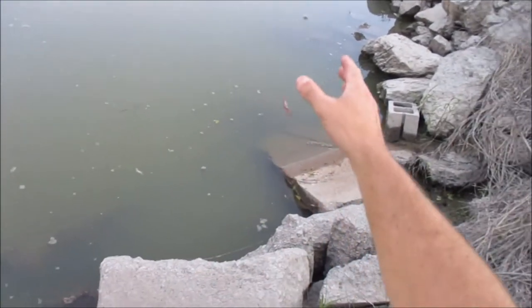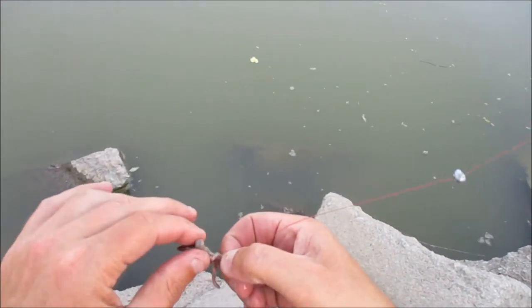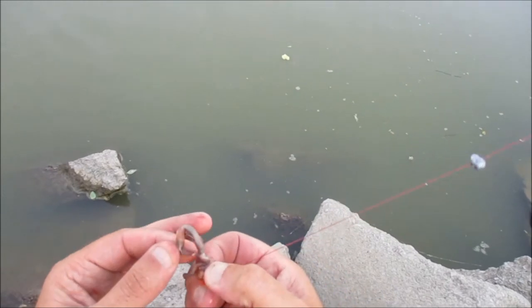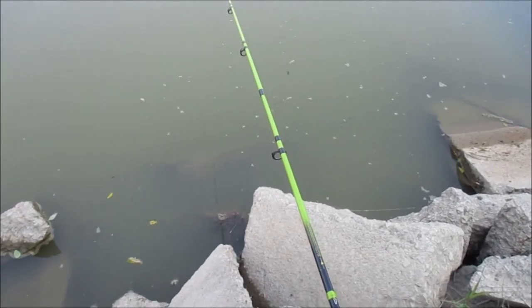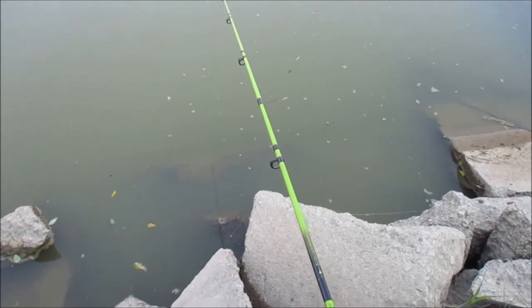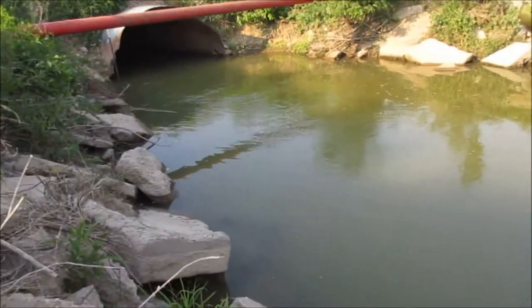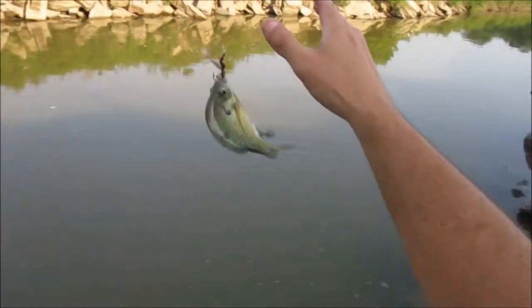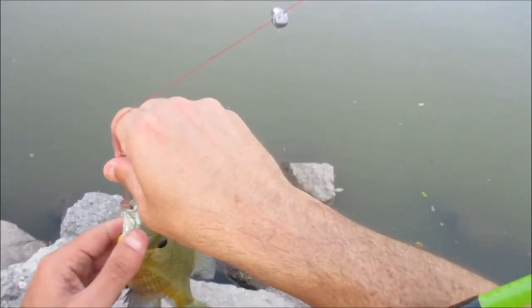Finally got something. Was starting to wonder there for a minute. He ain't the one I was after. I'm after that bowfin. He's out there. Not bad. All right, guys, another bluegill. I'm hoping to eventually get a nice warmouth or a red ear as well. And a channel cat.